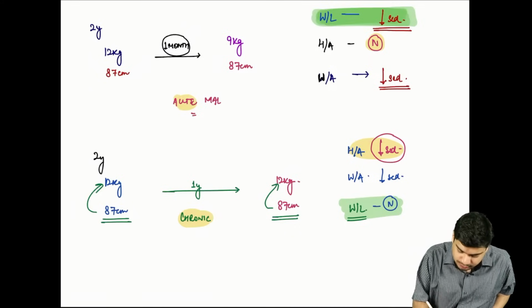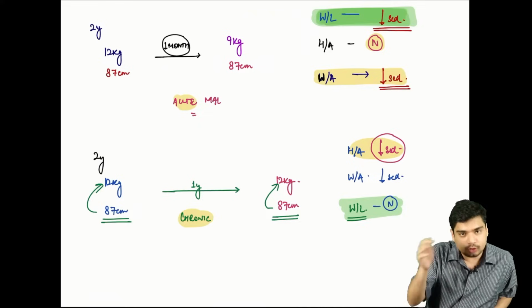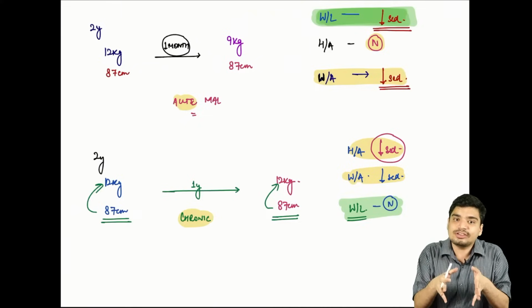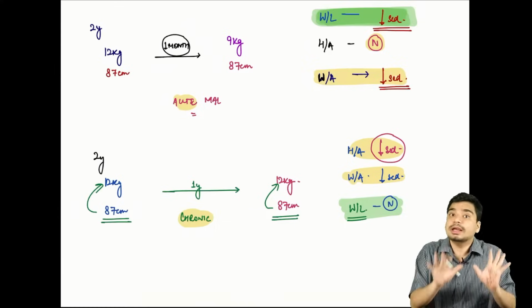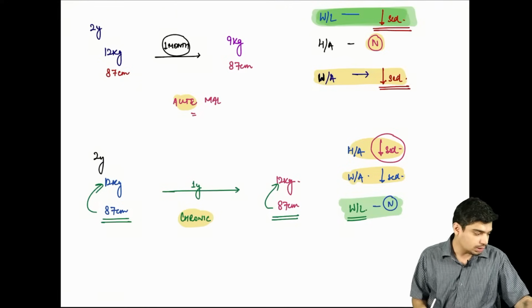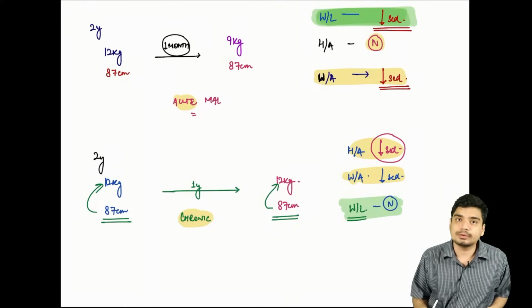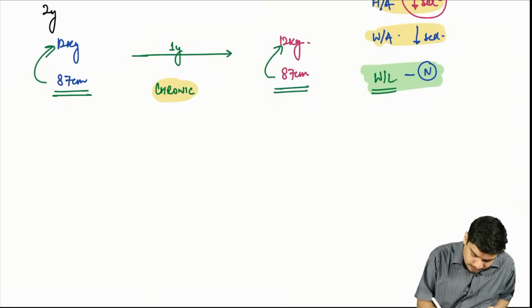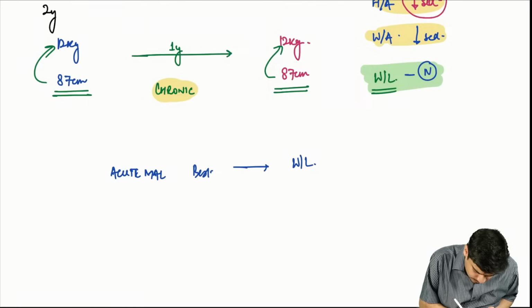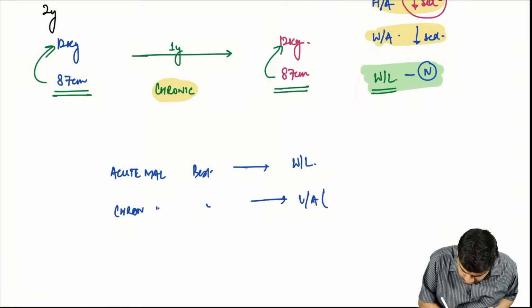And let's look at this very carefully. Weight for age was decreased in acute malnutrition also. Weight for age was decreased in chronic malnutrition. Because weight for age is decreased in both acute and chronic malnutrition, it is not the best parameter for either of them. So we can say that for acute malnutrition, the best parameter is weight for length. For chronic malnutrition, the best parameter is length for age or height for age.